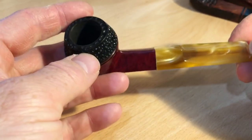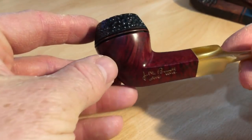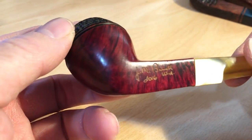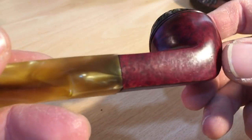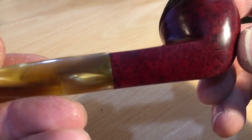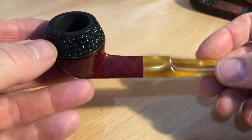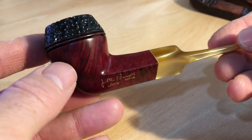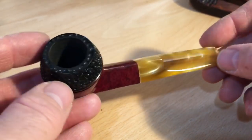Nice pearlescent swirly stem. I just loved this style of rustication on the top, and really nice grain on the pipe itself. Some nice straight grain there, and some bird's eye over there. And just a lovely bulldog. It's really lightweight, very easy to clench. It's just an all-round fantastic pipe, and this one is £75. A nice tapered chamber there. Smokes very, very well. It's a fantastic pipe.